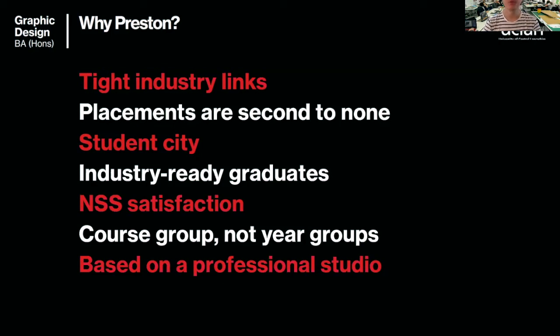We run a course group, not an individual year group, so we encourage first years to intermingle with final years and second years and so on and so forth, so that each year we embody that family environment where the final year look after the first. And again, that's why the graduates come back to speak to this year's current crop of students. And it's based on professional studio.